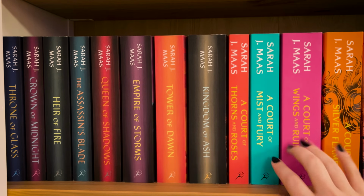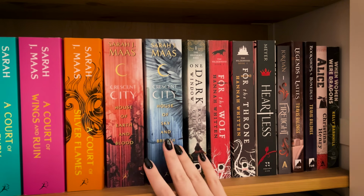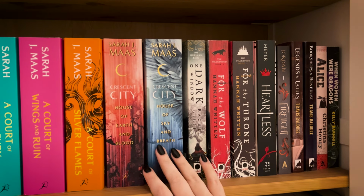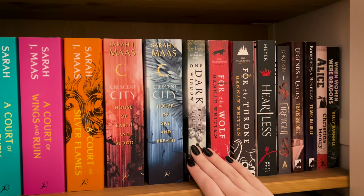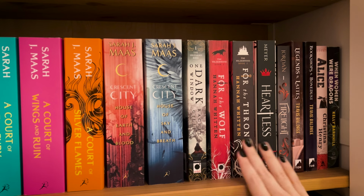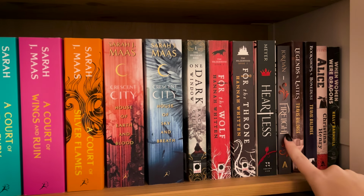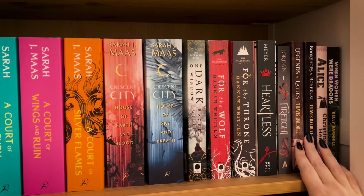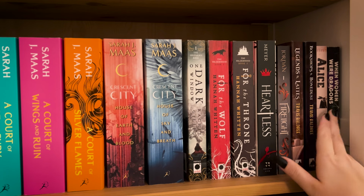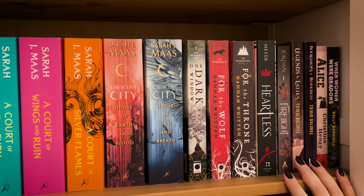And then, of course, I have ACOTAR right next to them. And then I have my Barnes & Noble editions of Crescent City, and I'm waiting for the third one to come out in the Barnes & Noble paperback. And then I have One Dark Window, For the Wolf, For the Throne, Heartless, Firelight, Legends and Lattes, Bookshops and Bone Dust, Alice, and When Women Were Dragons. So some random paperbacks, but they fit the vibe.